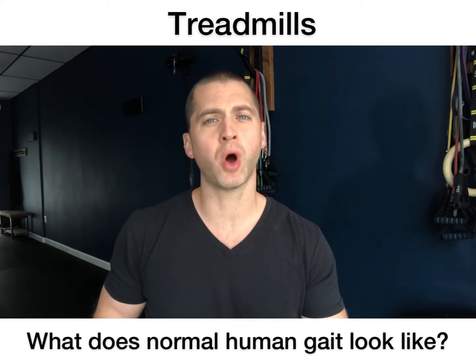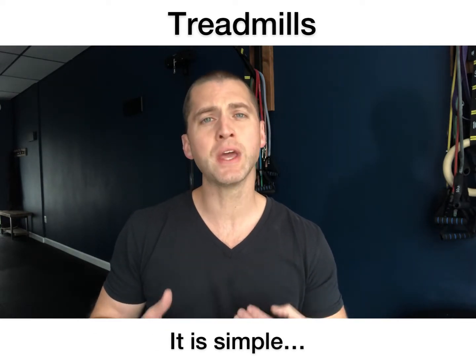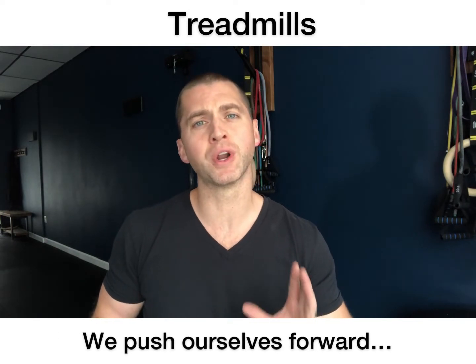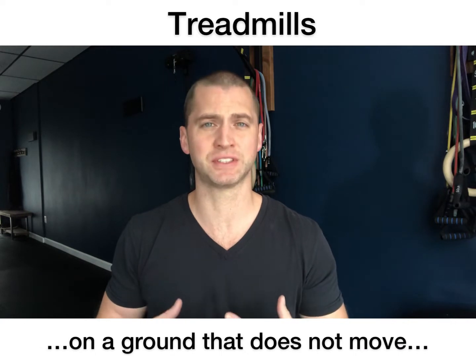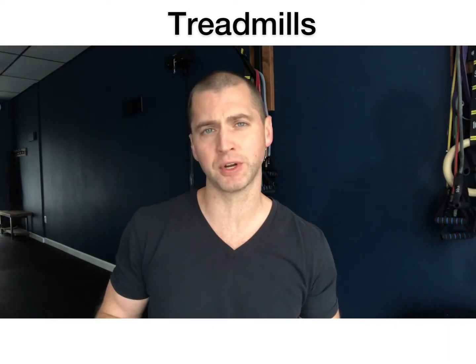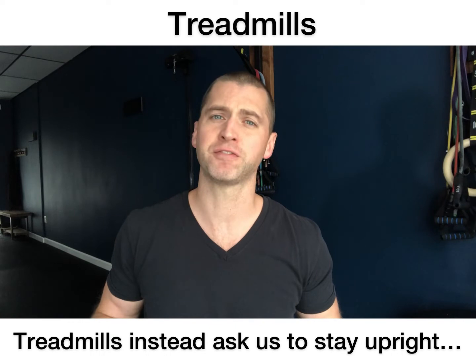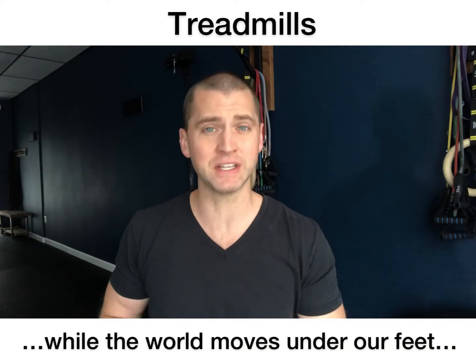Now, when we're walking about, whether you're walking, running, or sprinting, the way in which we do it is to push our body forward on the earth. The earth has to stay generally still, and we have to launch our body forward on it. And a treadmill flips the script, and instead we are working to stay upright, not fall on our face, while the world is moving underneath us.